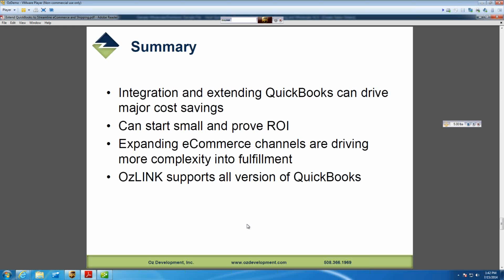And finally, in terms of QuickBooks, OzLINK does support different editions of QuickBooks. Pro, Premium, and Enterprise are all what's called desktop QuickBooks. We support all of those with all the capabilities you saw. A different architecture technology is QuickBooks POS, or point of sale. That's used by some of the customers you highlighted here, where they have both a physical retail store as well as an online presence.